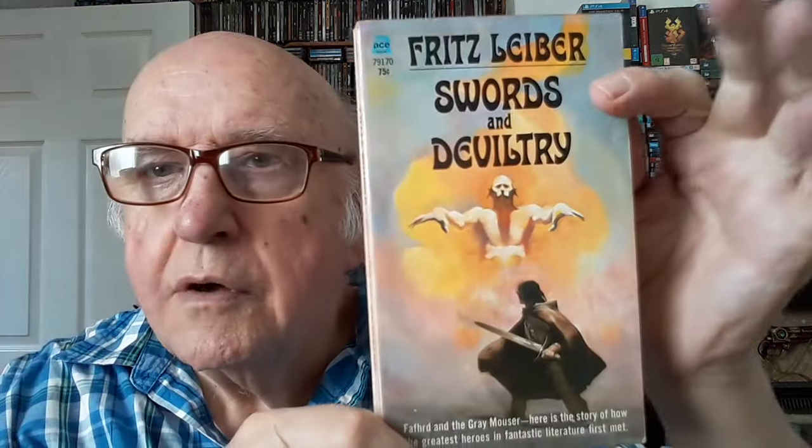Right, I'll start off with Fritz Leiber's Fafhrd and the Gray Mouser. Again, I didn't know much about these books when I bought this one, but I just love that Jeff Jones cover.